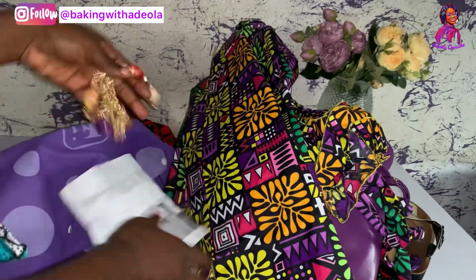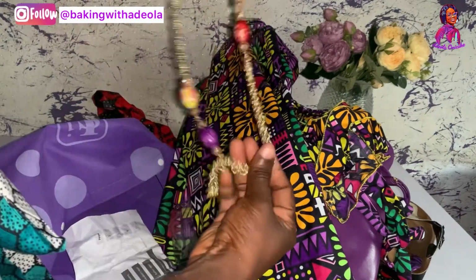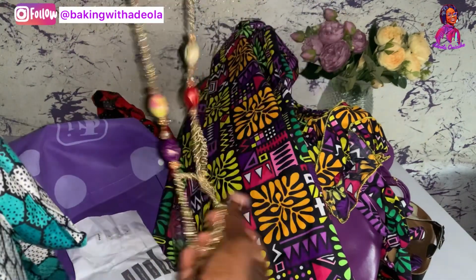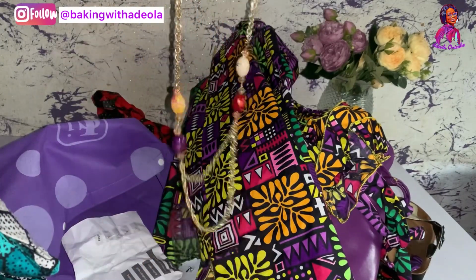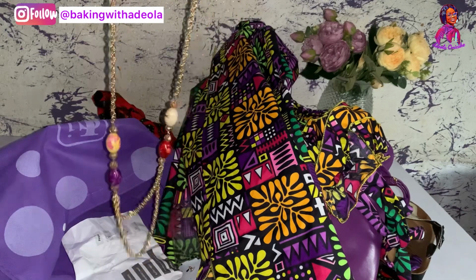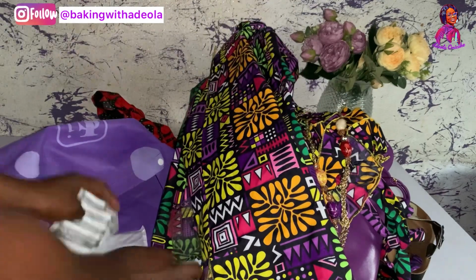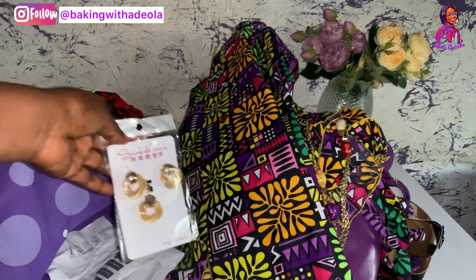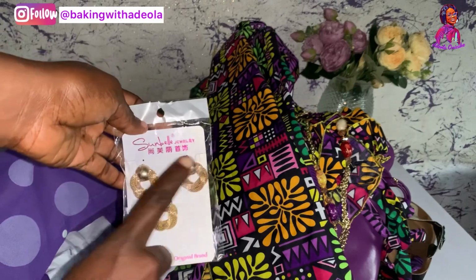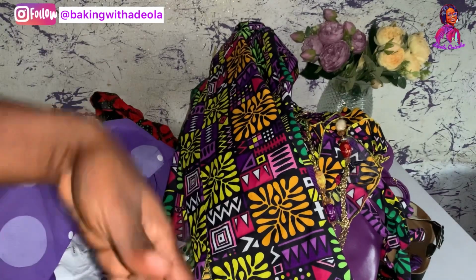Then I got this necklace. I have one other one. That one would rest because I use that one a lot, so it will rest a bit. It's more like similar design, but these beads are a bit different. So I got this for 1,500. The lady said 1,800, I mean 2,000. Then I got this set, earrings and necklace, for 1,500 as well. And I think that's all I got.